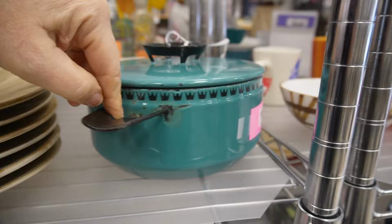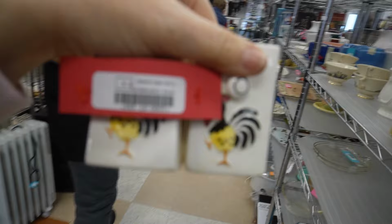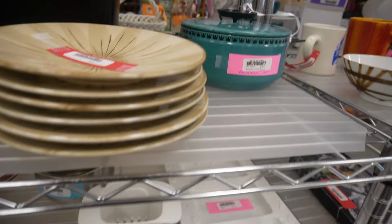This is really cool. Oh, look. I found paprika earlier. Let's put them together. There you go. This is really cool. I would totally buy it for myself, but $25, and plus, I know I'll never use it, so somebody else can enjoy it. Butter crock.